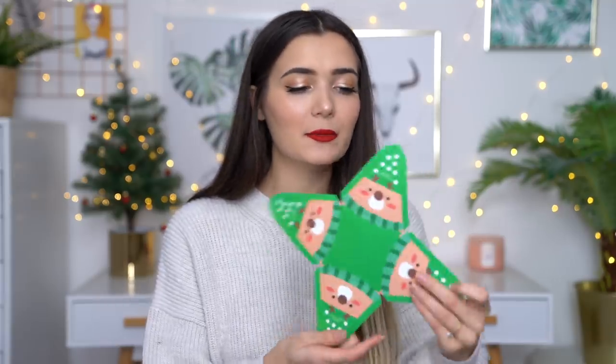I think my favorite one is the reindeer. This actually is really nice. It's printed really nicely on some nice thick cardboard, and even on the inside it says Merry Christmas. I feel like this is such a good packaging idea. I've never seen anything like this in regular supermarkets or anything, so this is really cool.